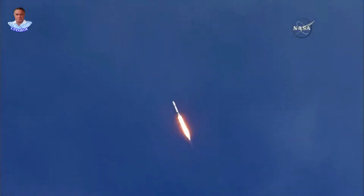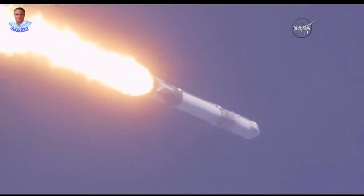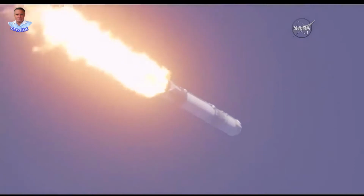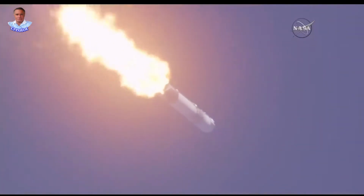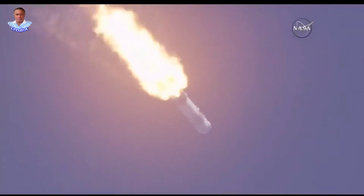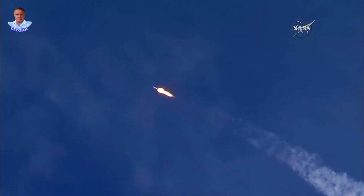Vehicle is supersonic. Vehicle is experiencing maximum dynamic pressure. And confirmation of max Q. One minute, 30 seconds into flight.